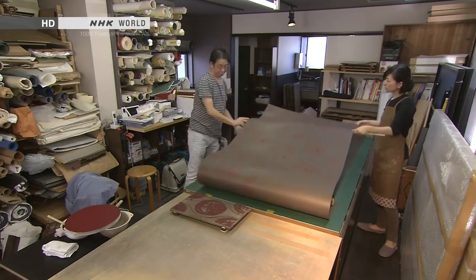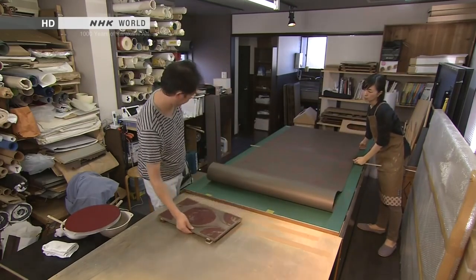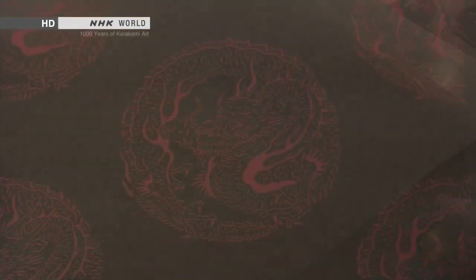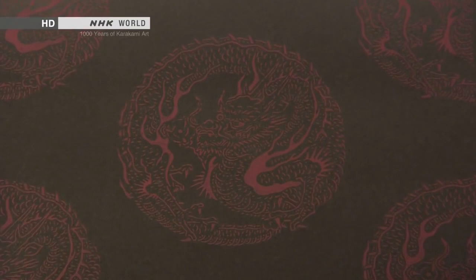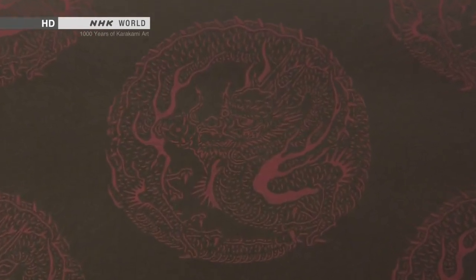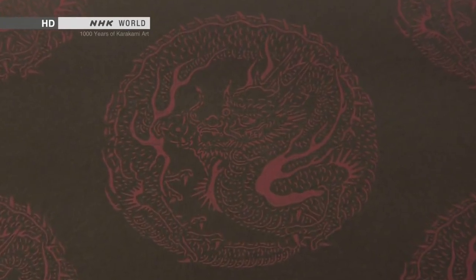Seiji has certain reasons for the pattern he's chosen. I make suggestions, such as, I think this type of Karakami would be a good fit for that kind of room. I believe this dragon medallion has all kinds of meanings, such as protecting a residence, like a god. The palette is quite stylish, and yet powerful too. I think it'll be a very nice room.